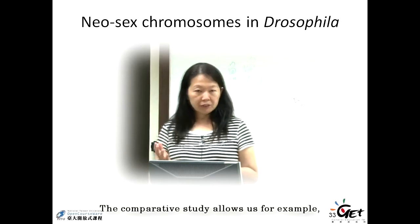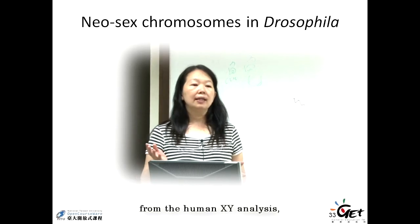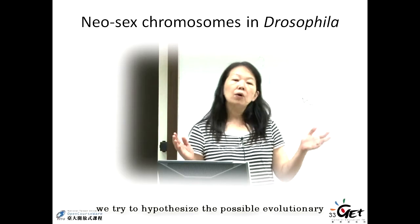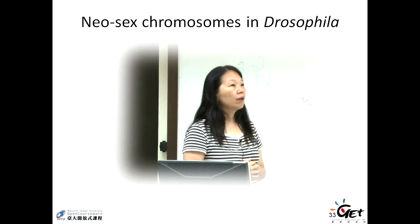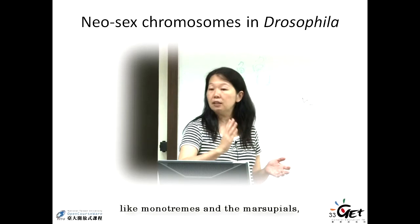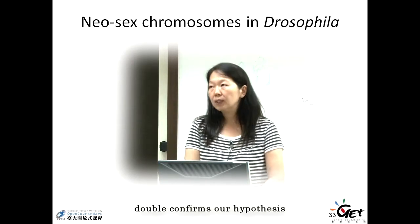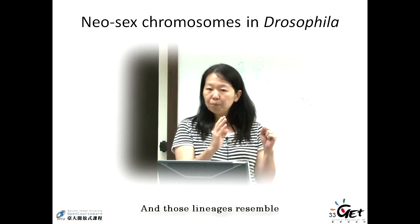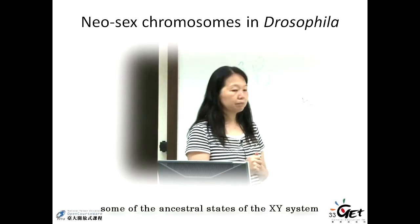The comparative study allows us, for example, from the human XY analysis, to hypothesize the possible evolutionary phases of this pair of sex chromosomes. And by comparing other lineages like monotremes and the marsupial, it seems to double confirm our hypothesis, and so that's a new observation. Those lineages resemble some of the ancestral states of this XY system.